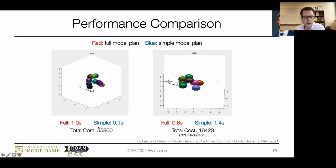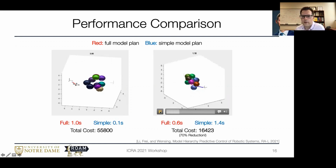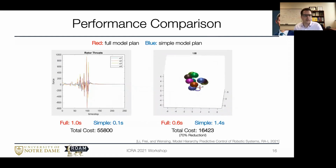Whereas on the right, by thinking more like the hiker, we can make better use of our computational resources, and the quadrotor is able to proactively navigate around those obstacles. The benefit being that by thinking further out, you can be more proactive, whereas on the left, you have to be more reactive, and that often takes large control efforts.